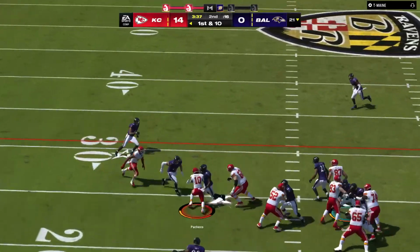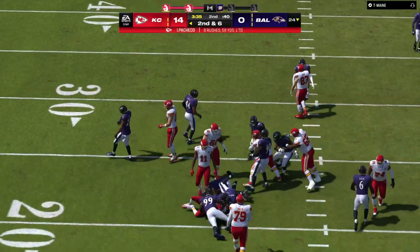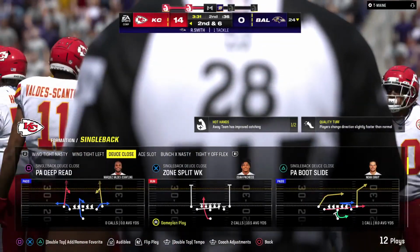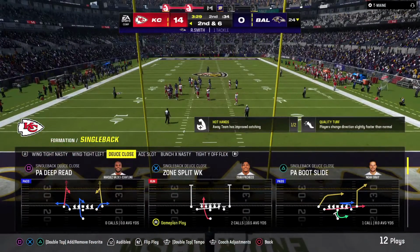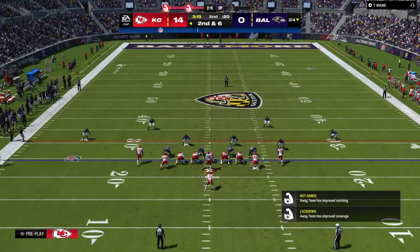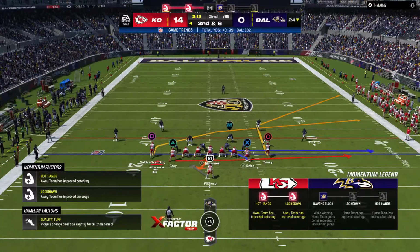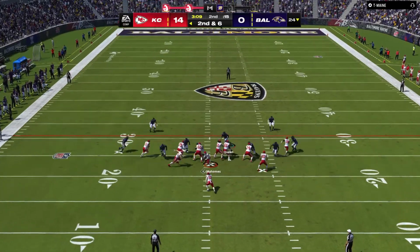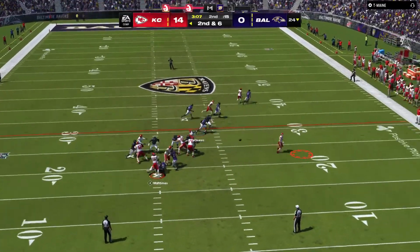On 1st and 10, here's Pacheco. And he'll manage to pick up about 4. It's 2nd down. End result of that one, a nice 4-yard gain, so you can use that to set up your play-action game, or you can come right back and continue to run the football because as an offensive play caller, you're on schedule and feeling pretty good about your next couple of calls.